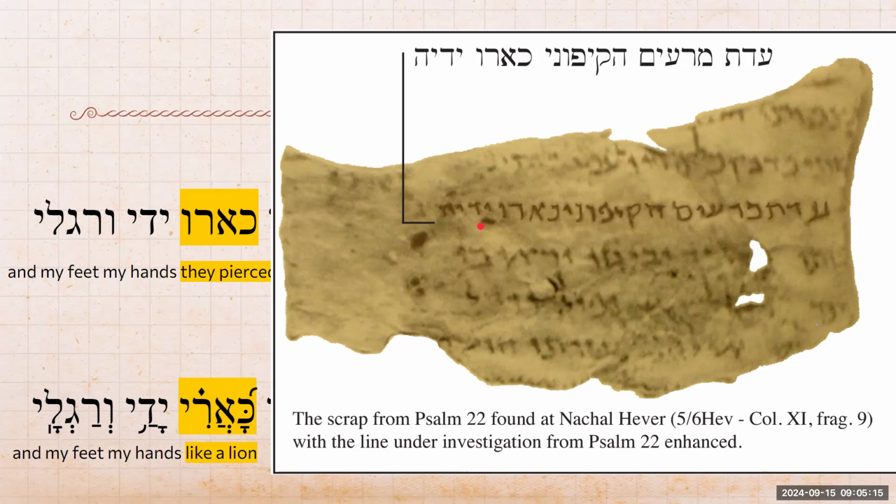And so this brought vindication to the debate between Christians, atheists, and Jews as to whether this is directly about the suffering of the Messiah, generally speaking, like a lion, my hands and feet, or if it's more about the crucifixion itself specifically: they pierced my hands and feet.